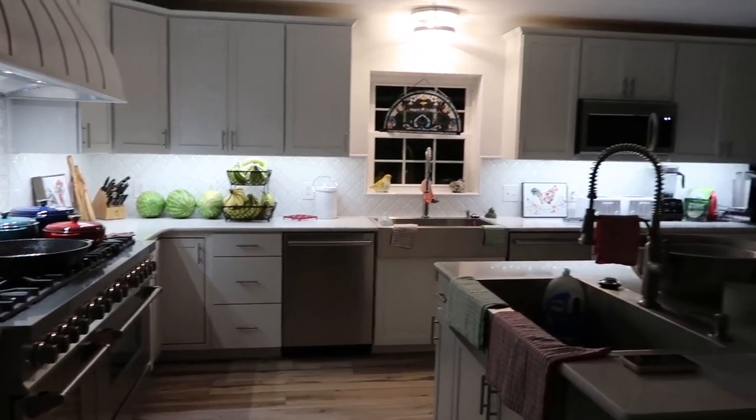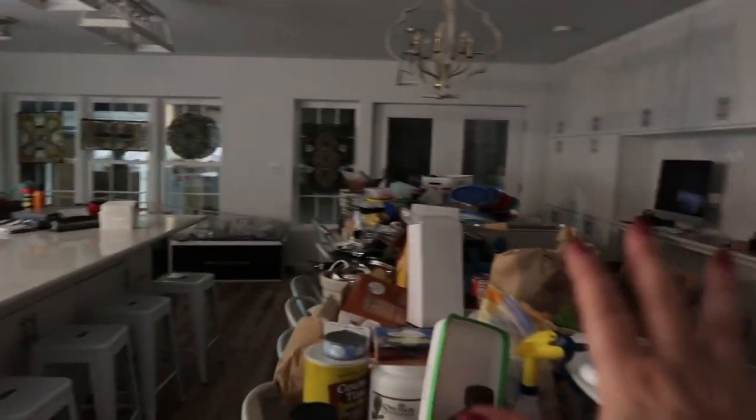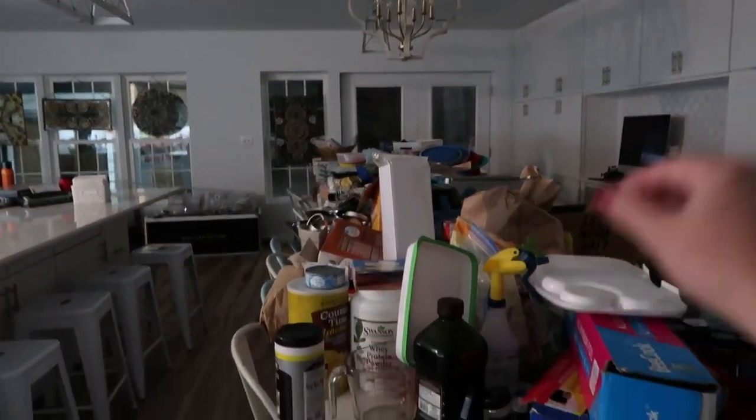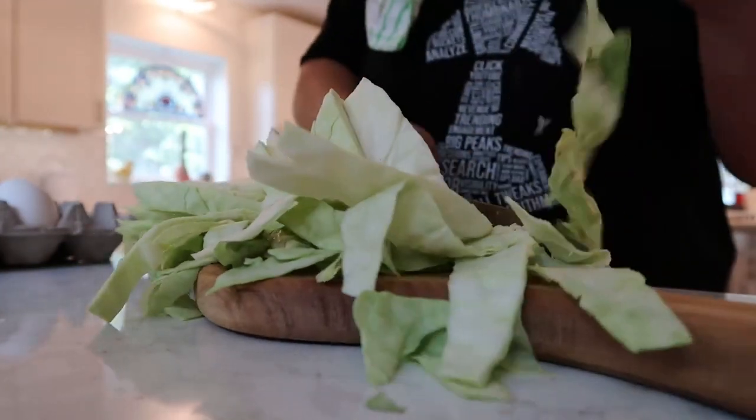Besides that mess, which, hey, now that's going to be yet another day. But we did the baby pig thing. We did it, and that was worth it. So now here it is the next morning, and guess what?